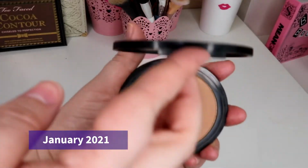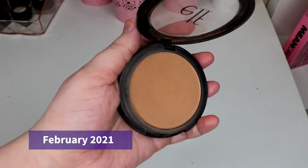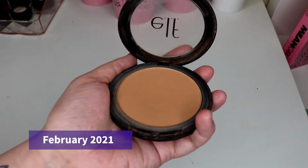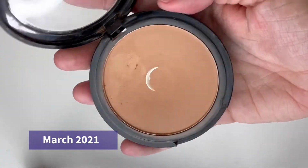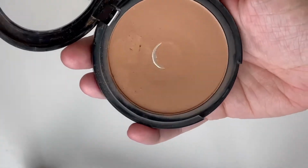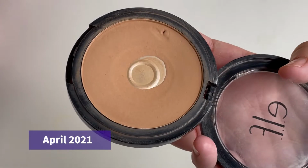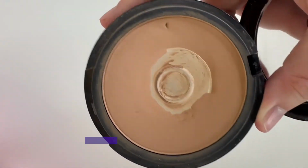Okay, next is my e.l.f. Forever Sun-Kissed Bronzer. I used this 15 times in the month of May. This is a very hard-pressed bronzer, so I don't know that you're going to see a ton of progress on it when I show you guys the close-ups, but I'm still pretty proud of myself. I feel like 15 times is a really good amount. I'm using this very consistently. About half of the times that I put on my makeup, I'm using this bronzer. So I know that I probably won't finish it this year, but I'm hopeful that at least it'll be almost done by the end of the year.